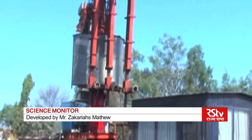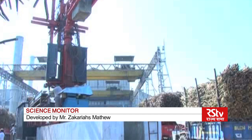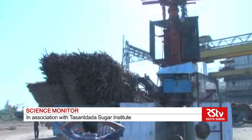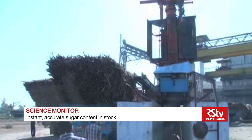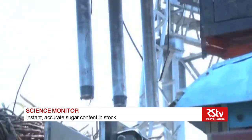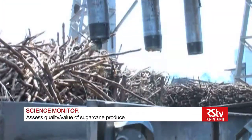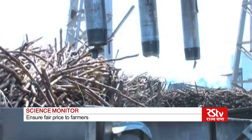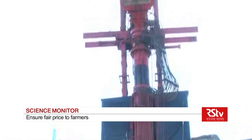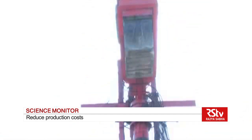While the new machine will help reduce the malpractices in the context of paying farmers and encourage the production of good quality cane, sugar millers who are presently opposed to the idea are also likely to benefit from this through the reduction of production costs and improved efficiency of the factory. The sugarcane sampler machine has already been installed at Gujarat's Narmada Udyog Sehkari Mandi Limited.